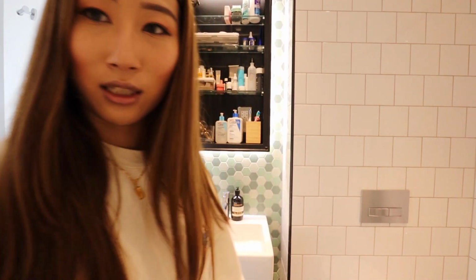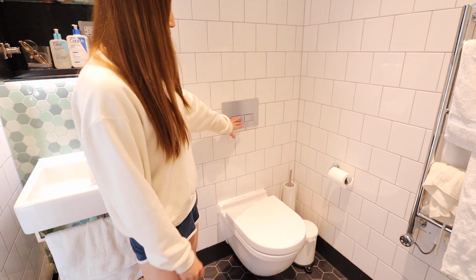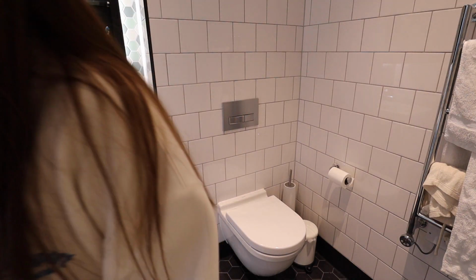Unless you guys want to see my toilet. Toilet. I mean, it feels like a hotel washroom toilet. Anyways, let's move on.